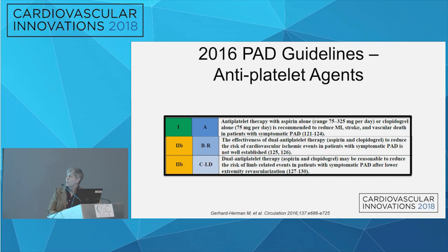It is currently recommended as level 1 evidence and a Class A recommendation that all these patients should be on an antiplatelet agent, either aspirin or, in the case of an aspirin allergy, clopidogrel. For the most part, dual antiplatelet therapy really isn't necessary in these patients per se, although there is some data that it may be helpful to reduce MACE, but not limb events. After interventional therapy, dual antiplatelet therapy for at least a period of time is warranted.